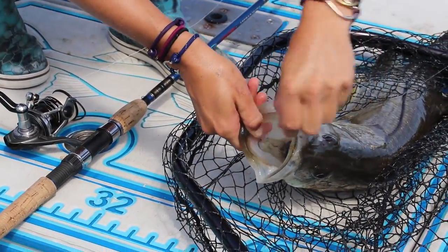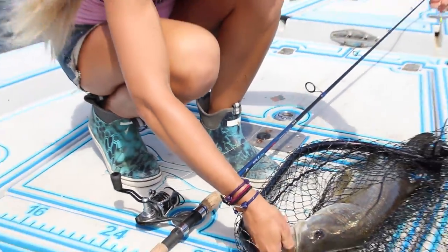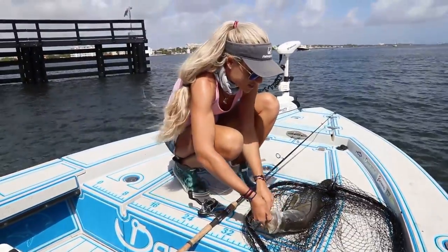You see that tiny little jig? I mean, tiny little jigs catch big fish. So that just goes to show you that works. I tied it with a loop knot. That is a nice fish right there, y'all.